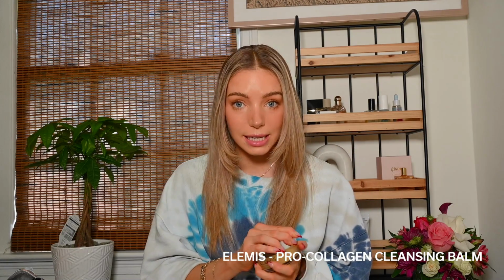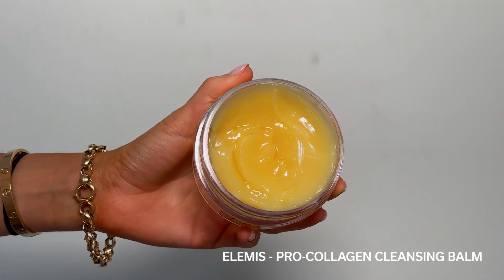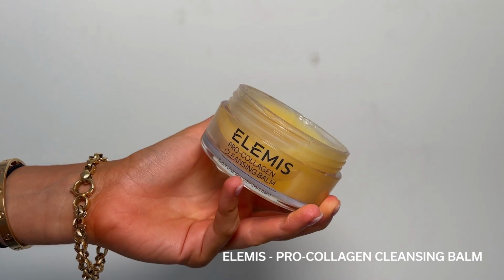I'm going to start out with the obvious one, and that is the Elemis Pro Cleansing Balm. Again, expensive, but these things last forever. I mean, you can get 6 months of use out of this, and I use it 3 times a day, once in the morning and twice at night. They come in multiple different smells. There's usually a seasonal smell.